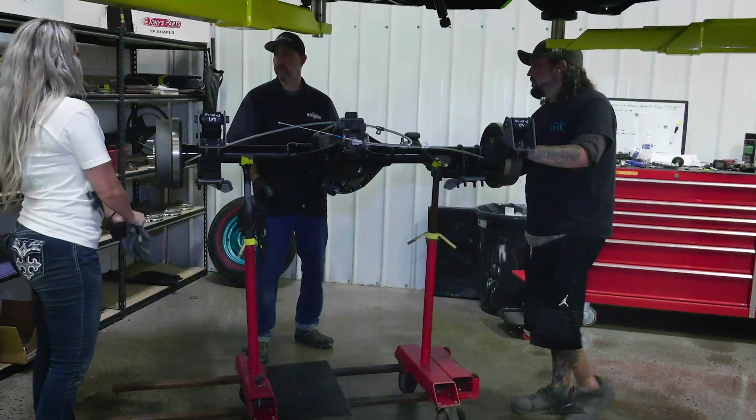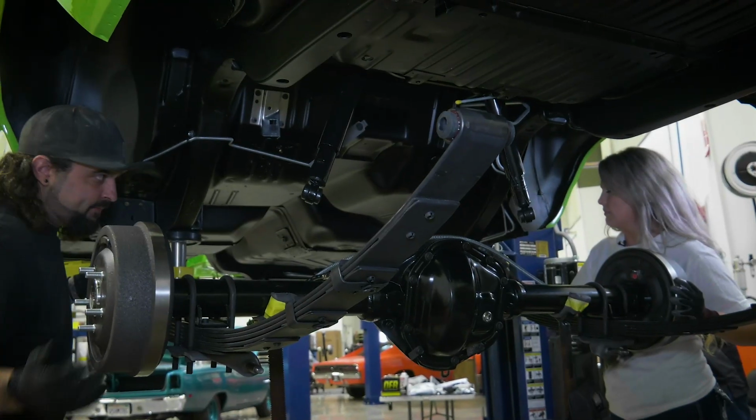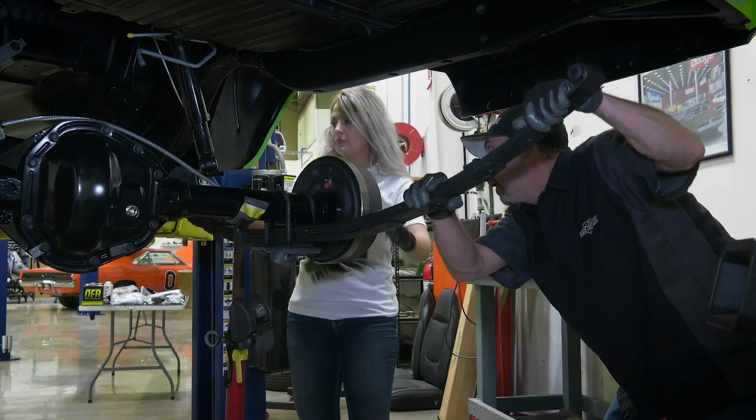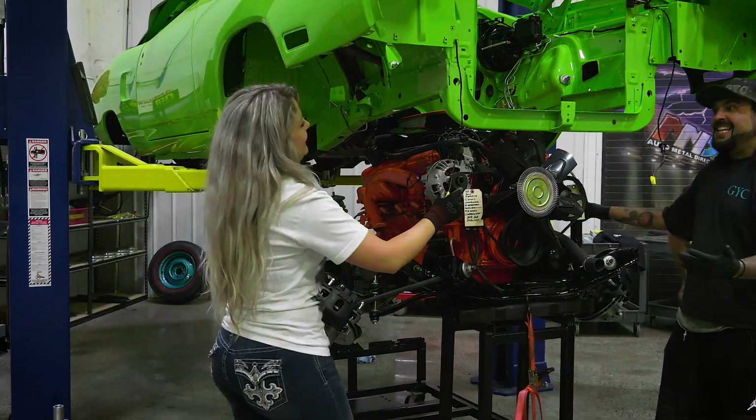So far, Dave has done his best to keep Alyssa and Will on the task of installing the drivetrain in the Limelight Superbird. Now, they just need to work together to get the rear end in place so they can install the Superbird engine before Mark returns.